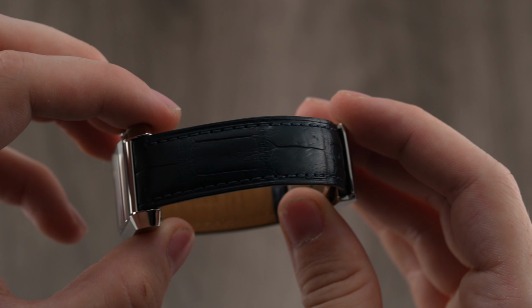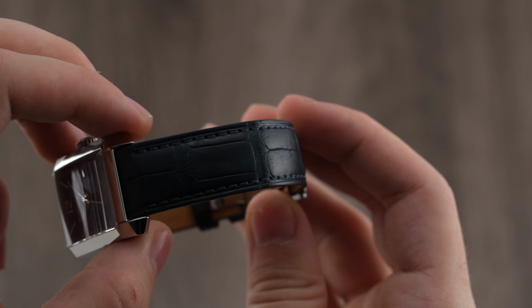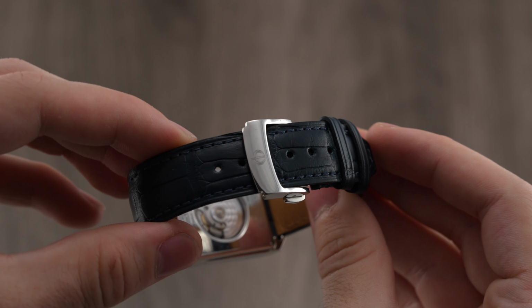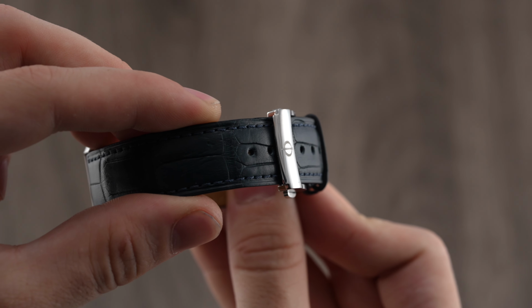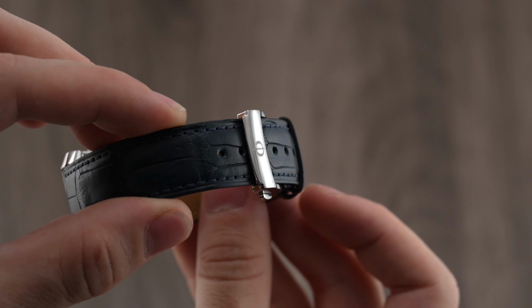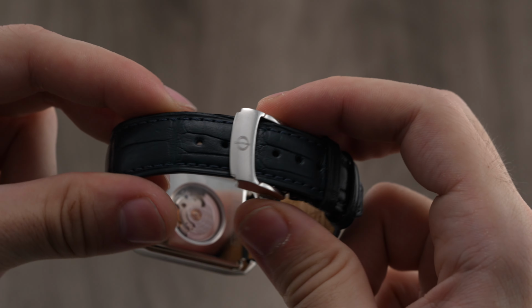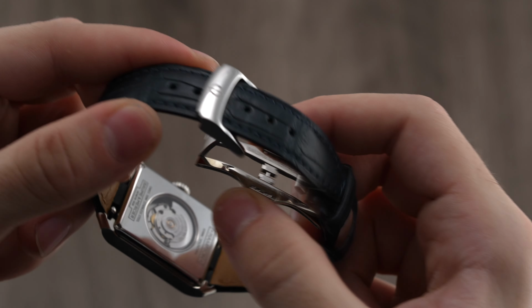Set between 19mm lugs sits a color matched alligator leather strap with a light padding that is backed with what appears to be calfskin. The strap is produced in Switzerland and is of good quality, requiring some break-in with that padding, all while meeting the case seamlessly without adding excessive wear. With a very slight gradual taper, the strap terminates at a polished steel deploying clasp, signed with the Baume & Mercier logo.